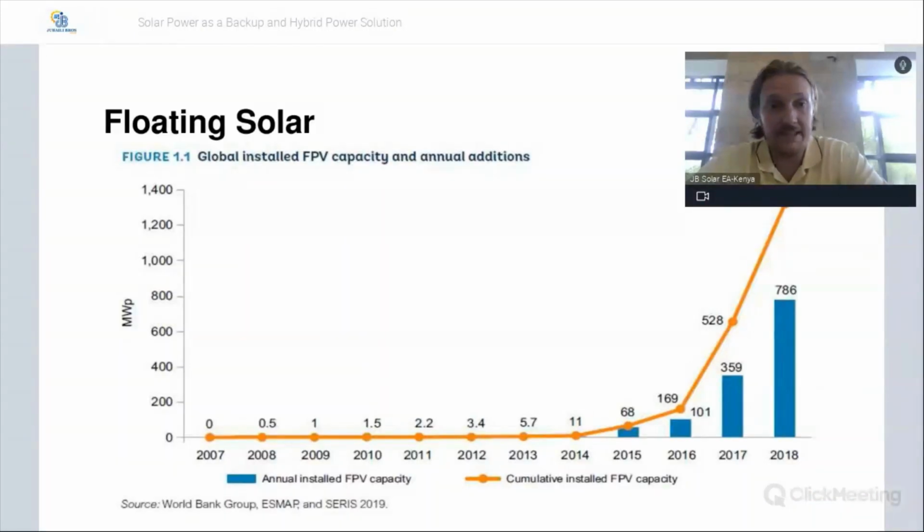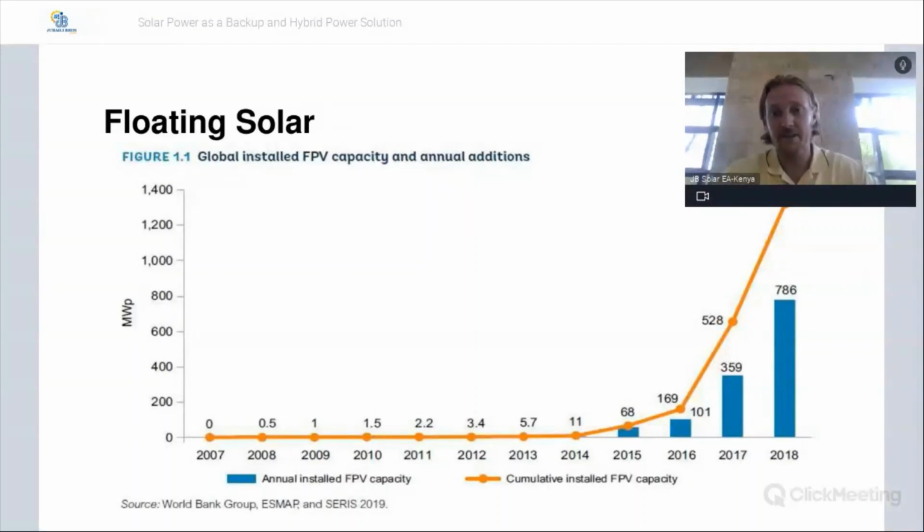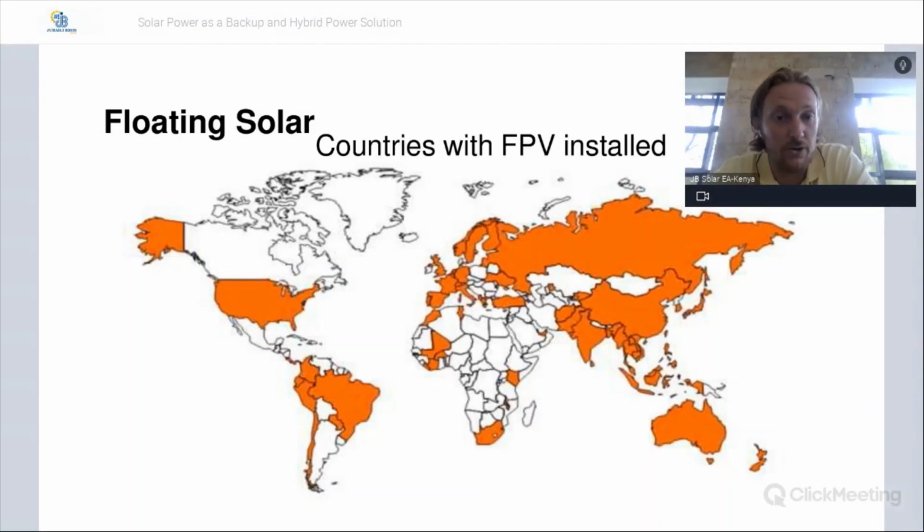This is the rising demand of floating solar installations around the world. The blue bar is how much was installed every single year, and the orange line is the cumulative installed capacity. You can see that's a very steep increase, and that's only to 2018. Four years later, you can imagine it's continuing on that trajectory. Here's a map of countries that have floating solar installed, and this is increasing every day. Probably this map is missing a few countries.